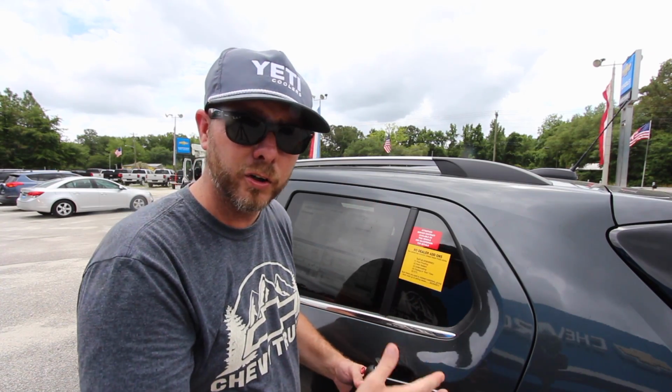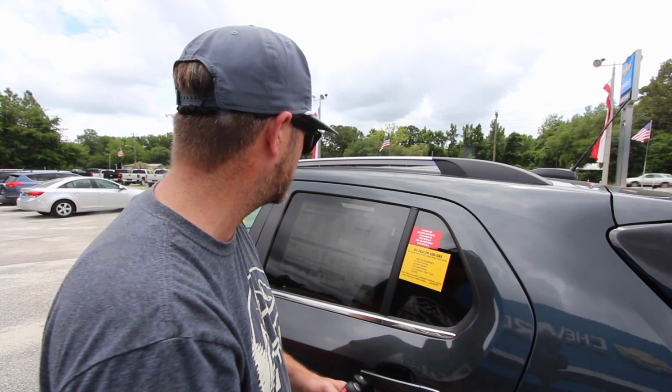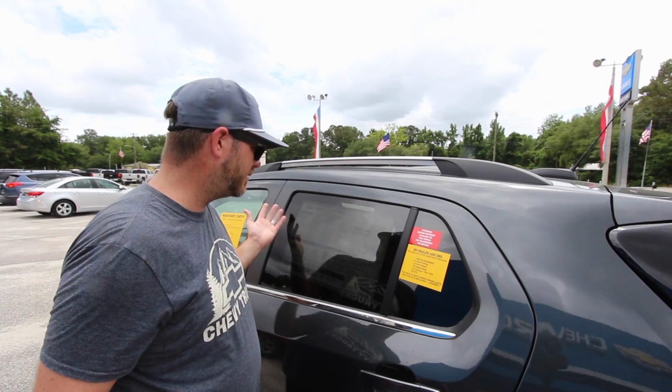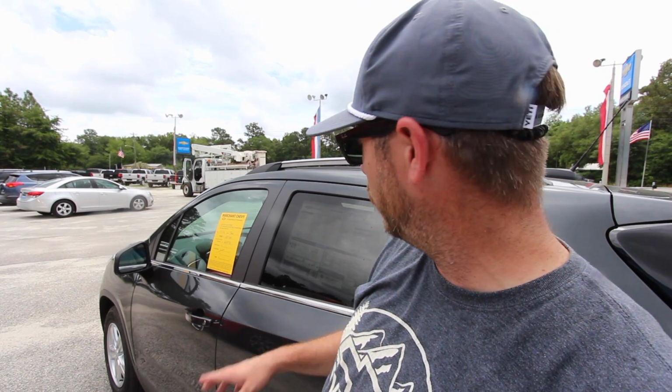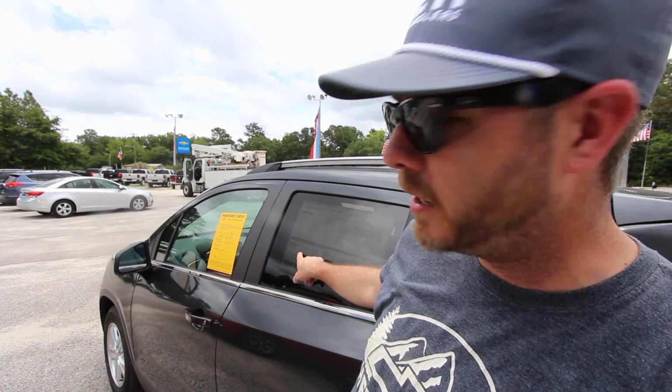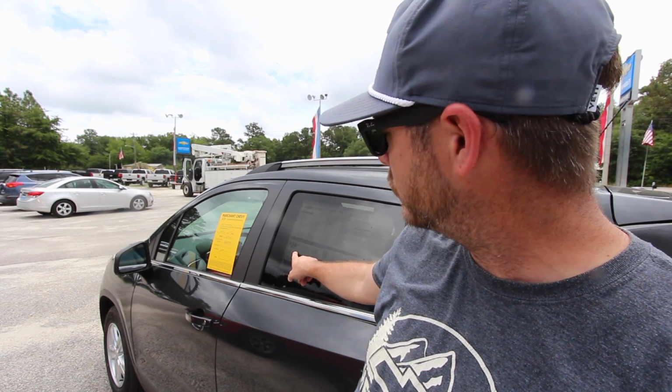$23,935. So like I said earlier, under $25,000. And again, Nightfall Gray Metallic. What a cool color name. All right. Also, fuel economy, if you're wondering, 33 highway, 25 city, average combined of 28 miles per gallon. That's good stuff there. I mean, you can get well over 30 mpg on the highway.